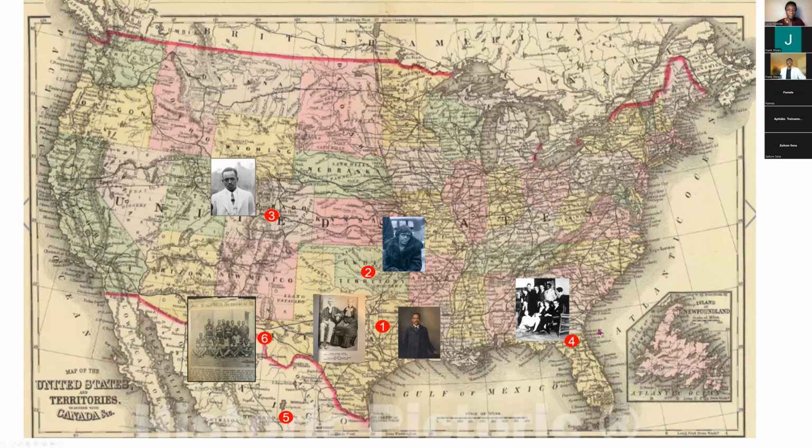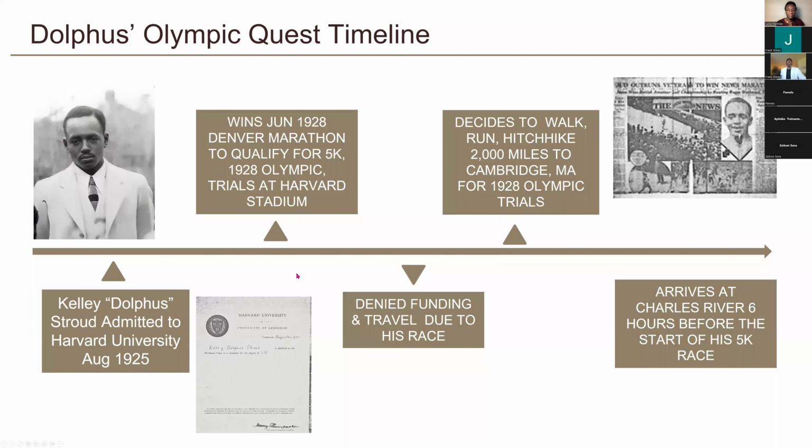And in 1928, Dolphus, my great uncle, he qualified for the 1928 Olympic trials at Harvard Stadium.